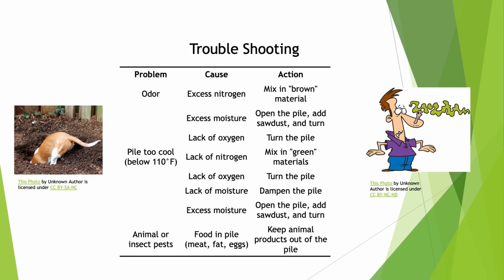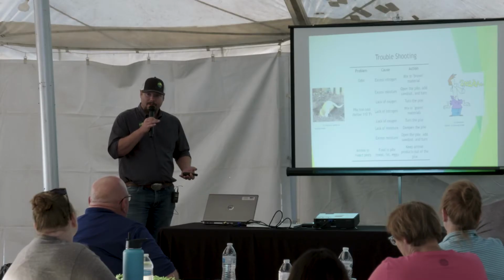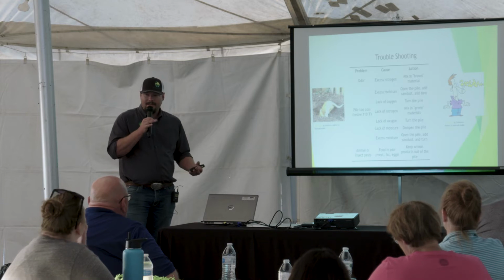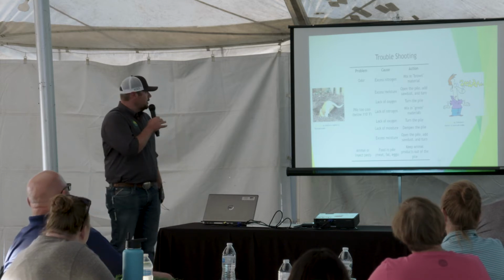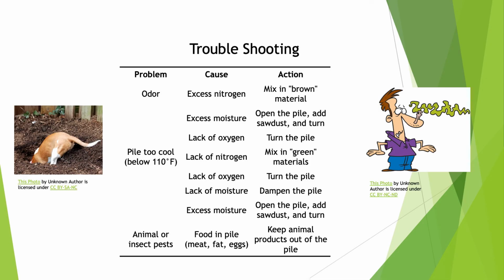If your pile's too cool, it's a lack of nitrogen. Our piles, for those of you that don't know, should be between 150 degrees and 110. If they get below that 110, they are getting too cold. If they get above 150 degrees, you've got too much nitrogen, and you also kill the biology when it gets too hot. So the key is to keep it in that nice, happy range. But if it gets too cool, like it says, a lack of nitrogen, so just add your green material back in. Lack of oxygen, just turn the pile, and that'll mix oxygen back into it.